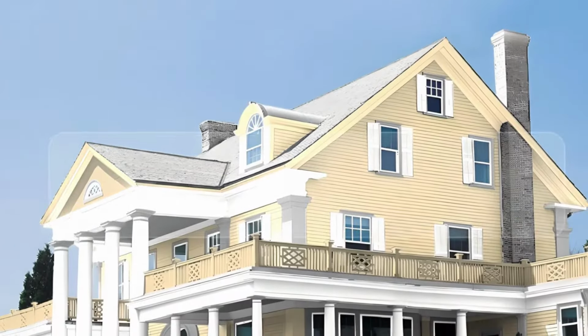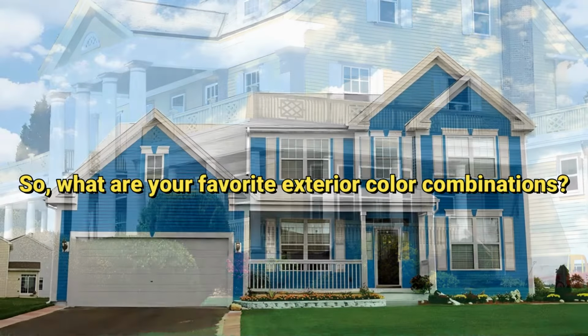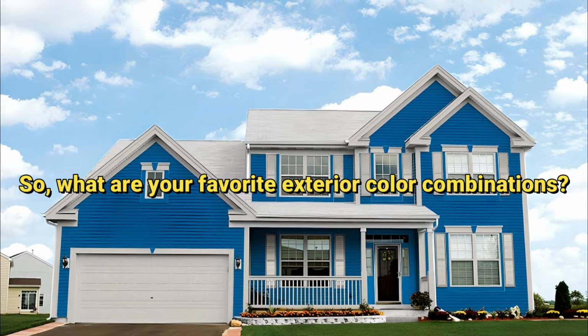There you have it. The perfect color combination is all about expressing your unique style. Do you dream of a calming coastal vibe or a bold, statement-making exterior?